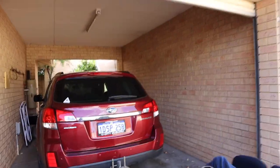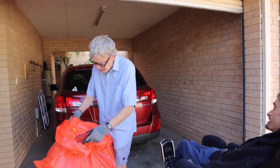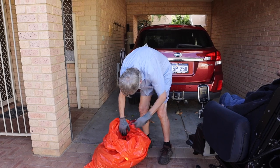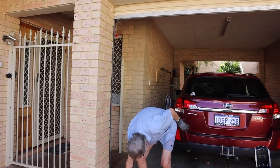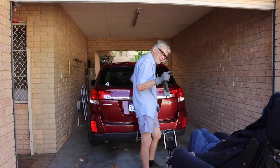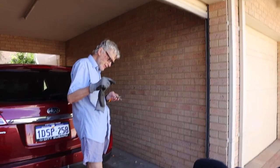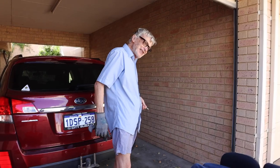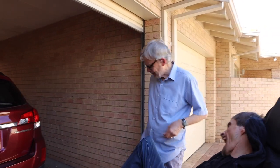Okay. So we need a red bag, or is it more orange? We need this orange bag to collect all the sweepings. If I was a modern gardener, I would have a blower to blow all the leaves into a pile, but I don't, so I use the old-fashioned brush method. I shall get the brush, if I may, unless you'd like to get it. Shall I get the brush? Otherwise known as the garden broom.